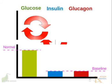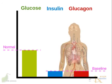Now let us look at this feedback loop from the perspective of glucose and the hormone levels in the blood. The pink line shows the normal levels of glucose and the baseline levels of insulin and glucagon. Let's take some turns of the loop and see what happens.